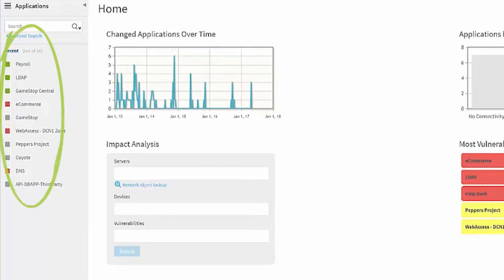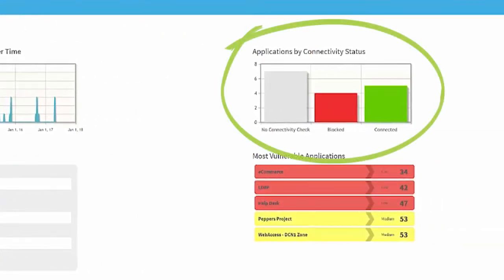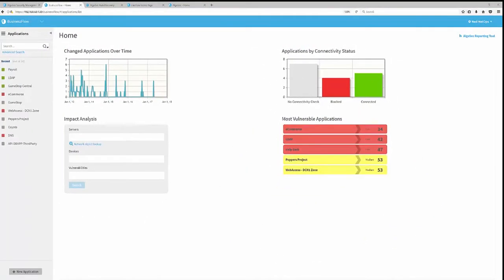On the left-hand side, I can see all the business applications which I have visibility to, including their connectivity health indicated in red, green, or gray. In the center of the home page, I'm provided with high-level metrics around those applications. I can understand how the applications I own are changing over time. I'm presented with applications by connectivity status, representing which applications can and cannot correctly function from a layer 3 standpoint, potentially indicating an application availability issue. Additionally, I can see the most vulnerable applications which I own, based on vulnerability scan data collected from Qualys, Nessus, Rapid7, or Tenable. Business Flow integrates with the leading vulnerability management vendors to provide business application context to vulnerability data for application owners. During today's demonstration, let's focus on a specific business application, payroll.